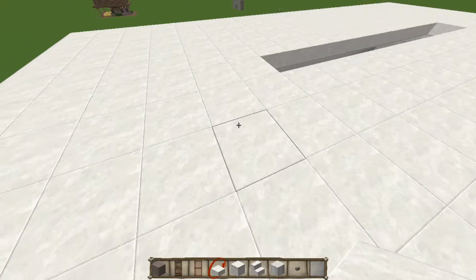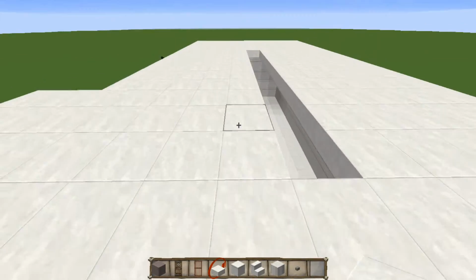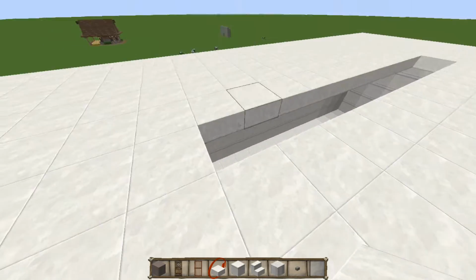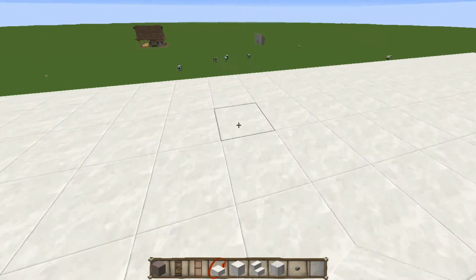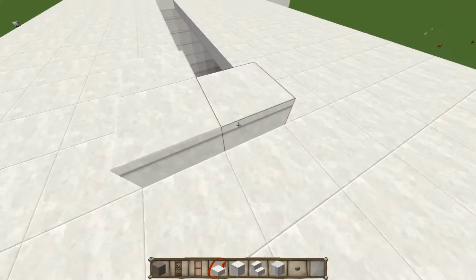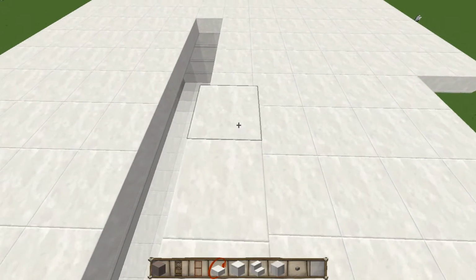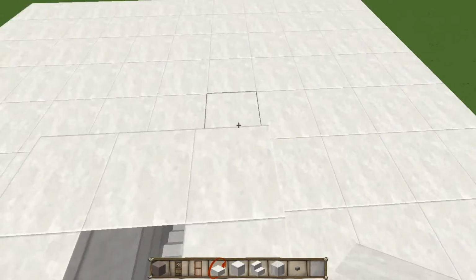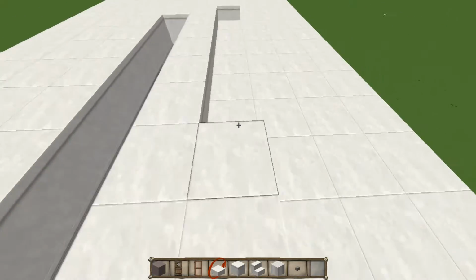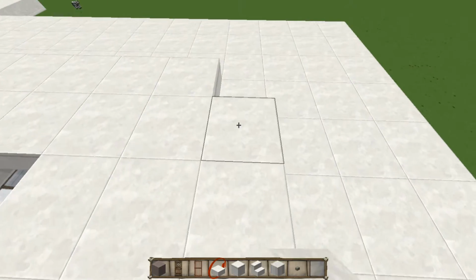So we filled in the roof, but I have left a strip open all the way along the middle. As you can see, we've got 1, 2, 3, 4, 5. Then the gap, 1, 2, 3, 4, 5. So it's right down the middle, and we're going to go all the way around outside this with another row of slabs. And then around that, another row of slabs. And then just for good luck, one more row of slabs.